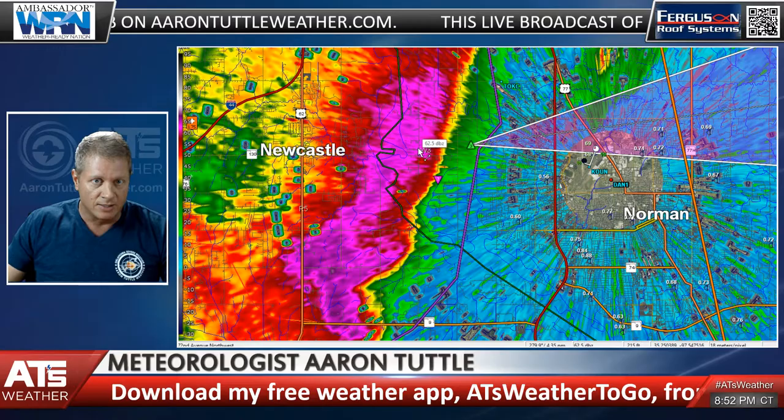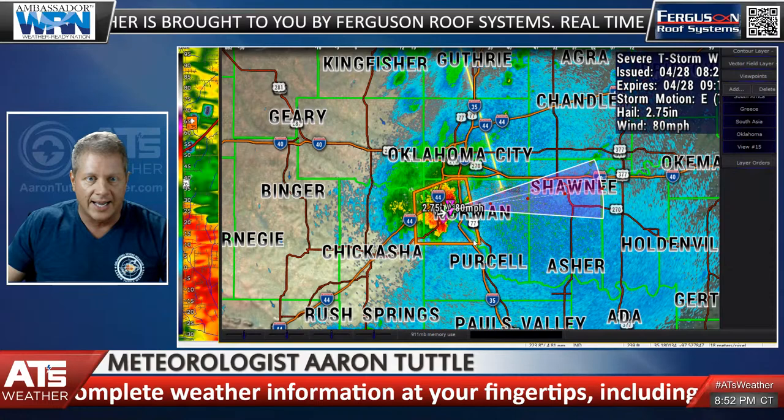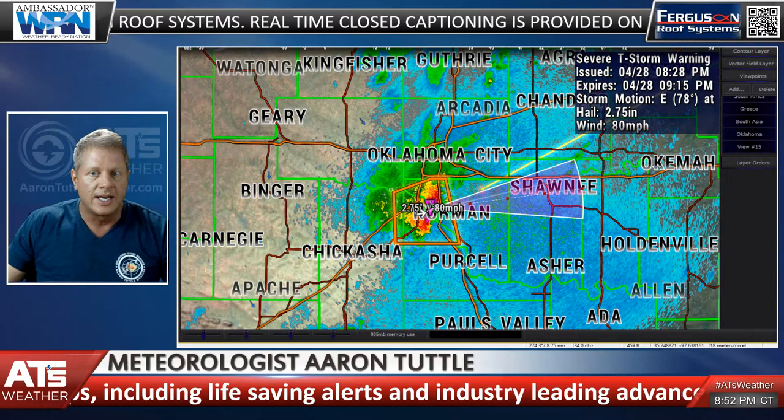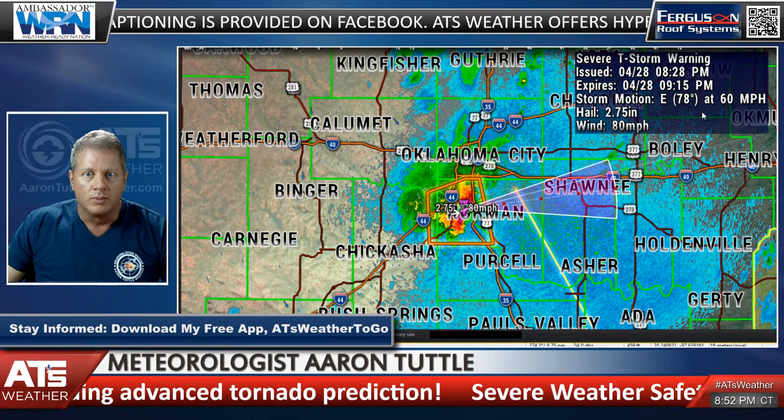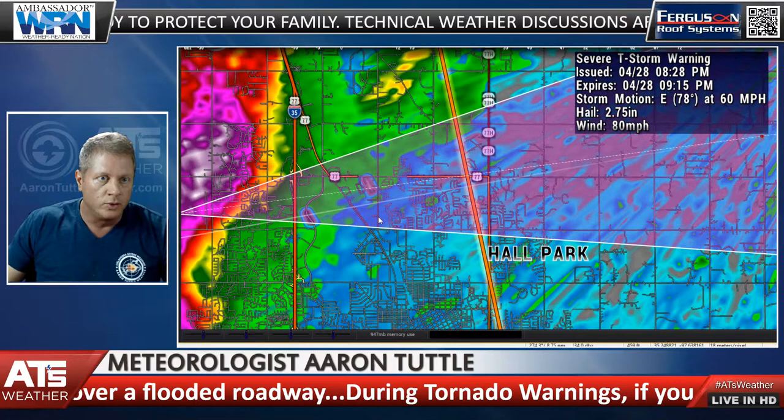So let's get you to a couple of things I'm going to do here for you. First off, other than the fact that it's got 80 mile per hour winds with it, it is moving due east. Again, this is on the south side of Oklahoma City, so it's not going to be a concern for the rest of the metro. Moving east at 60 miles per hour, hail to 2.75 inches and carrying winds around 80 miles per hour. As we talked about, right now it's going through Moore, South Moore, and then now heading into the Norman area. We're going to put a few of these roads on here, so we'll get down a little deeper into the weeds on the road network so we can tell you who's going to get the heaviest, largest hail.